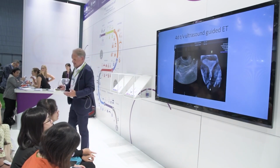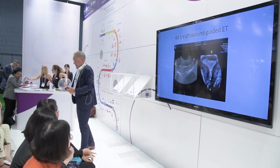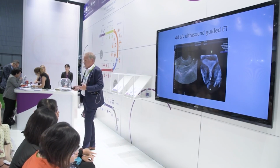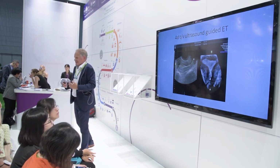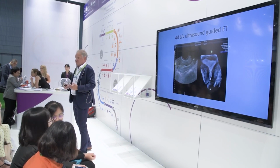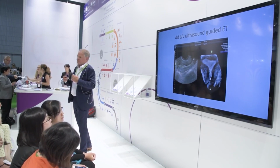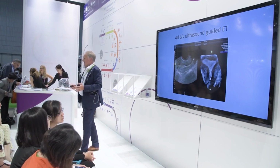And something that's really exciting that I hope we will be able to adopt in the not too distant future, if we can afford it, is the concept of 4D ultrasound guided embryo transfer. I think that's going to satisfy our embryological colleagues when they give us these grade 1 blastocysts to put back under 4D ultrasound control, so we can aspire to the golden 70% implantation rate.